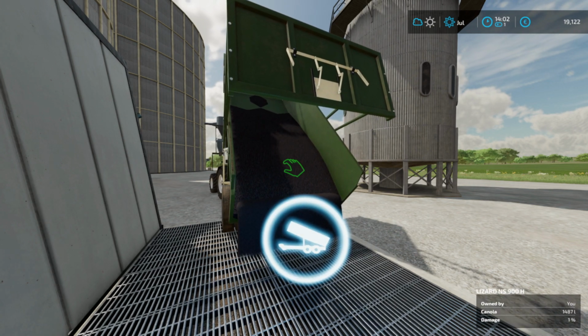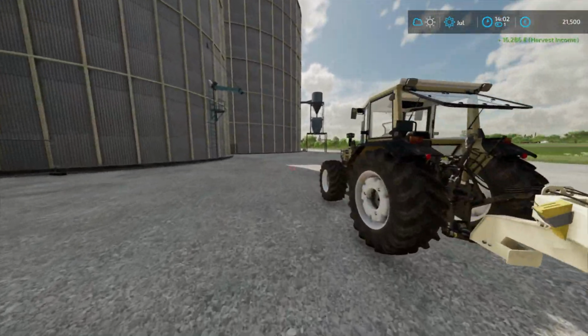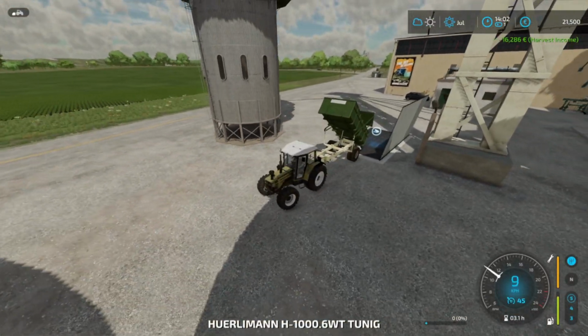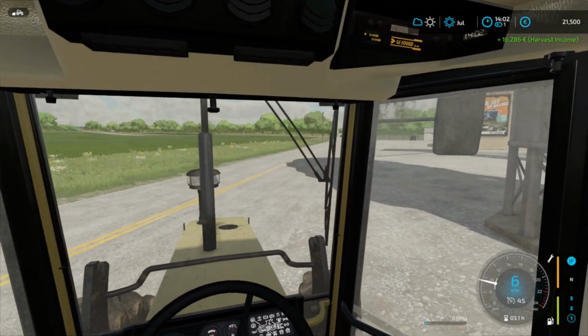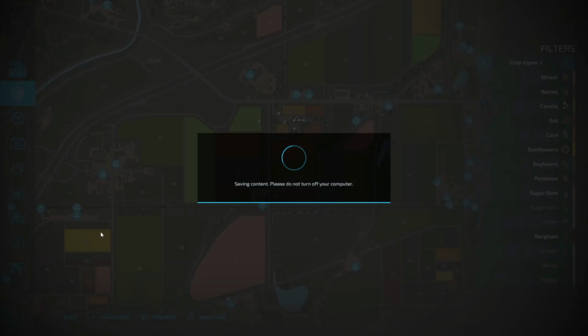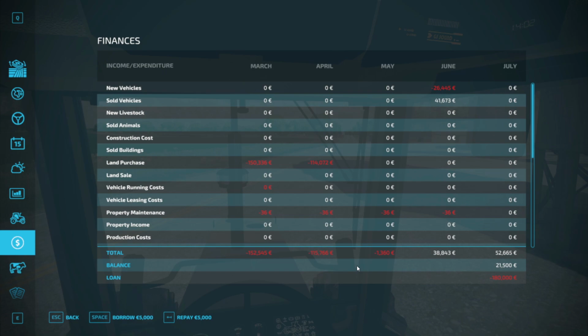We made 16, so it's 2 grand more than I said. I miscalculated, so let's pay off a bit. Boom, boom, boom. I'll keep the 6 grand for now. Now we're down to 165,000.